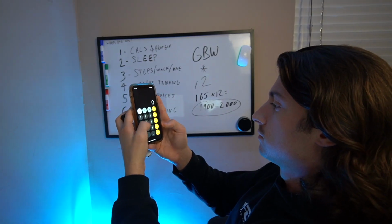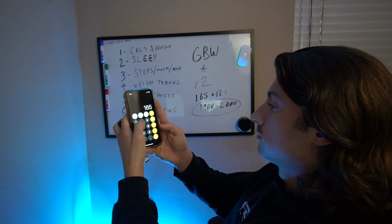So to find your protein, you're just going to take your goal body weight times 1. That's going to be your goal. But if you have trouble hitting that, it's still okay to get, say, 0.7 or 0.8 times your goal body weight. So 165 times 0.8 is 132 grams of protein per day. 165 times 1 is 165. So my protein range would be 132 grams to 165 grams of protein per day.